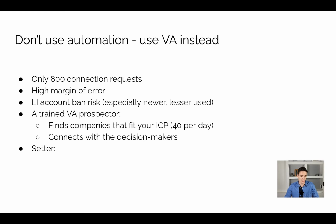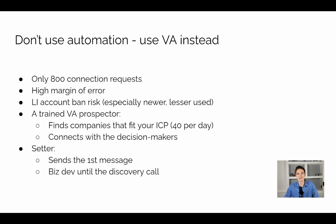Then there is a setter, which typically would be you for the time being. The idea is to send out the first message, and I showed you the template for it. They also do the business development until getting the person to the discovery call, which you will definitely be taking for a while. We'll look into the KPIs a little bit later. The setting part can be pretty time-consuming because business-to-business cycles last for a while. But this is the setup.